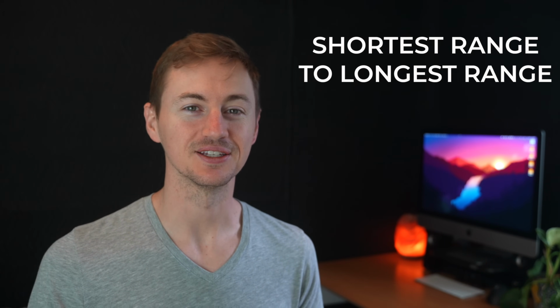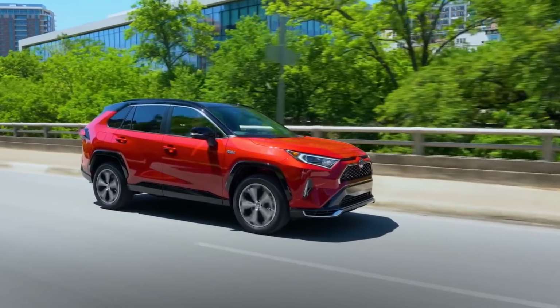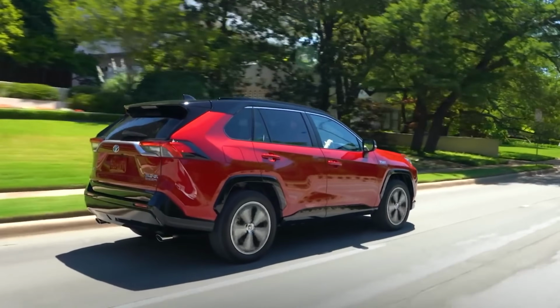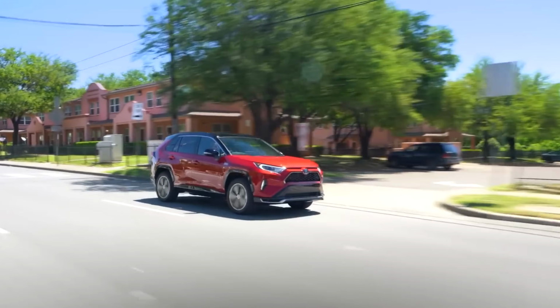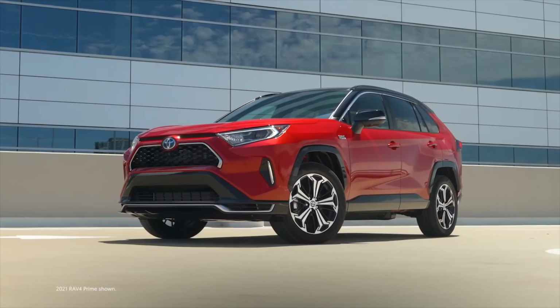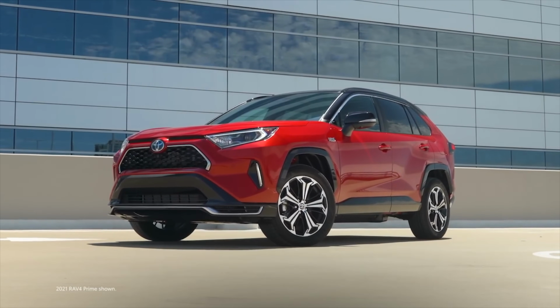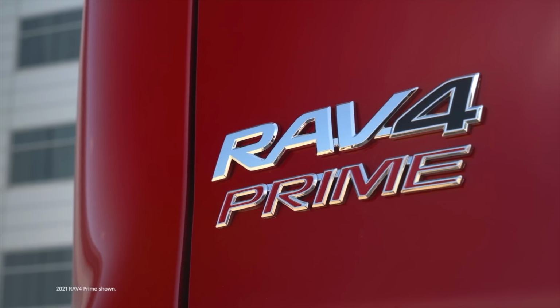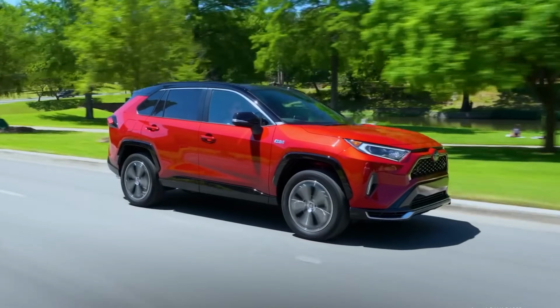So let's get started. The first vehicle on this list should probably have an asterisk beside it because although the government views this as an electric vehicle, it's not a fully electric vehicle. It's actually a plug-in hybrid electric vehicle, or PHEV, and it's the Toyota RAV4 Prime starting at $41,000.